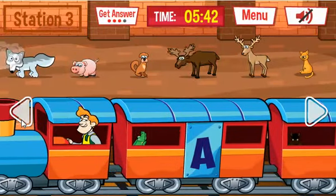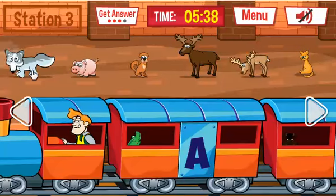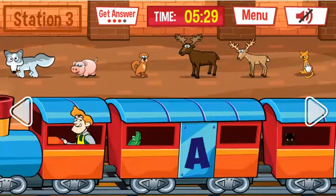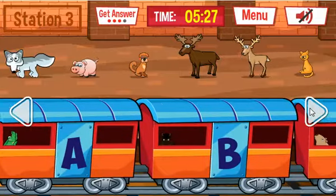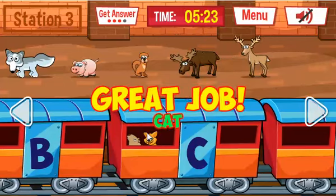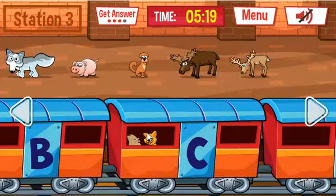And you see, these are more straightforward animals. We have a wolf, we have a pig, we have a dog, we have a moose, we have a deer, and we have a cat. Let's do a couple more here. So let's put the cat in. And every time a child plays this game, the animals will be different, or the same animals will be in different stations, so it doesn't get too repetitive.